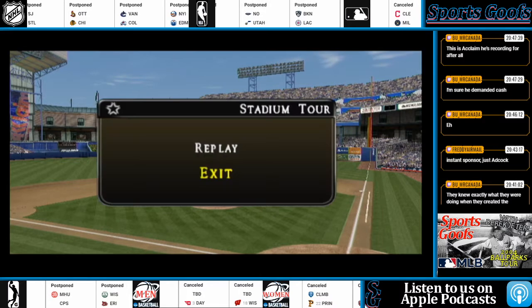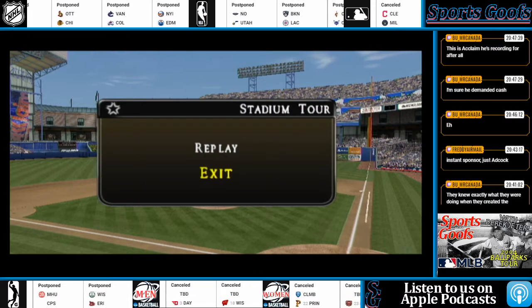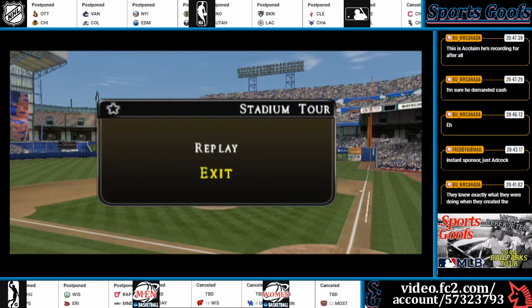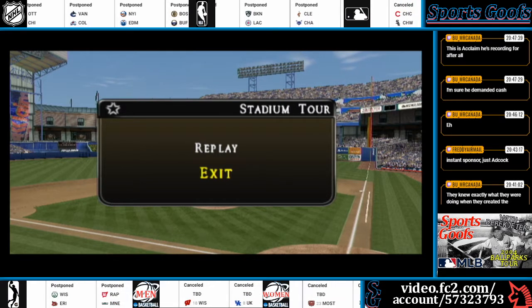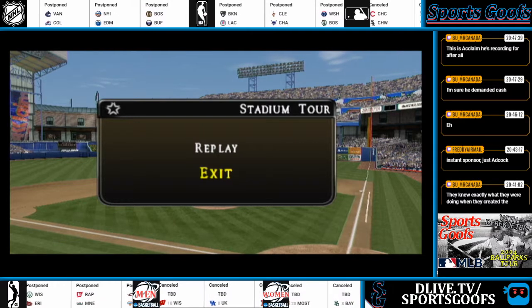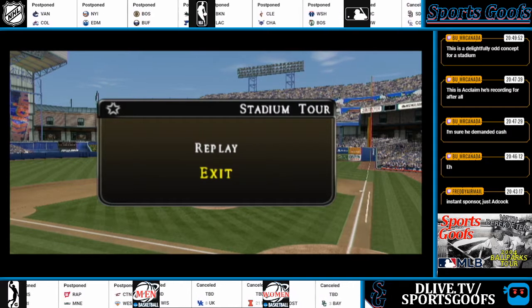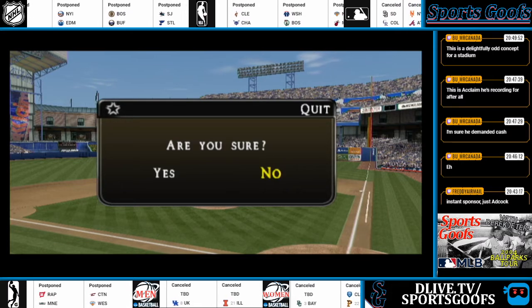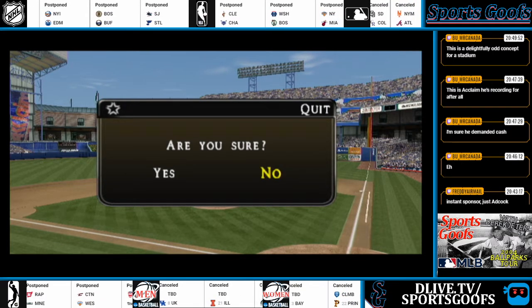Okay, fat pitch. This is like a mix of Rangers Ballpark with that part in center field, and the roof of the Minute Maid Park. It looks like the right field side of Citi Field on the other side, especially because Citi Field has the overhang too. This is a delightfully odd concept for a stadium.